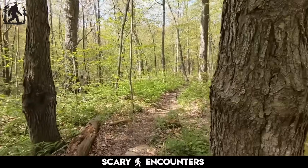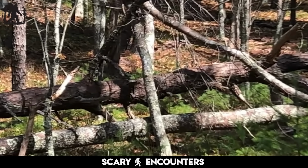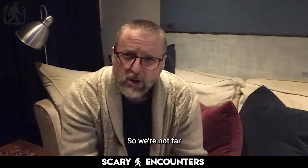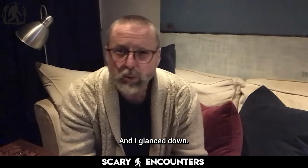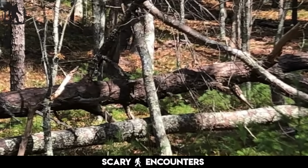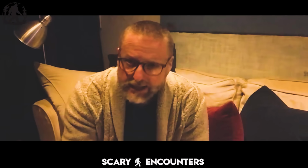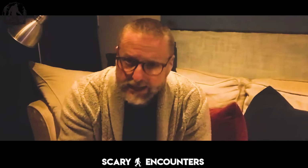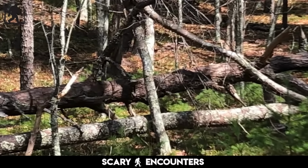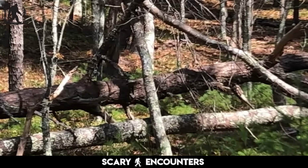As he continues, another pattern emerges. 3 sticks, all of similar length, lying parallel to each other at the edge of a path. This isn't a marked hiking trail, just a barely visible pathway in the woods. So we're not far from the first horizontal tree, and I glance down and I see 3 sticks about the same length, all parallel to each other, just right on the edge of the path that I'm on. But Max has seen this exact formation too many times before to dismiss it as coincidence. To him, it's a subtle sign, a deliberate marking left behind by something with intelligence.